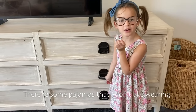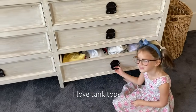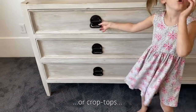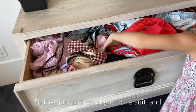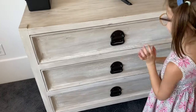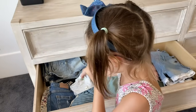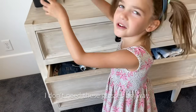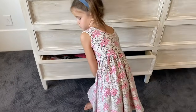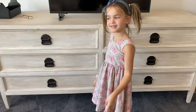There's some pajamas that I don't like wearing. And then the next drawer is tank tops and t-shirts. I love tank tops. And then the next drawer over here is bathing suits. And I am not Marie Kondo. So they just pick through, pick a suit, and we're good to go. Next drawer, Mila. Shorts, next. Those are Mila's favorite shorts. And more t-shirts. And the girls really like this because they like to get themselves dressed anyways, right? Yes.